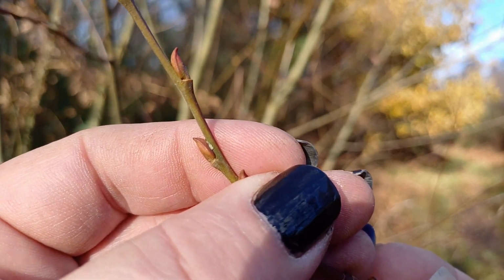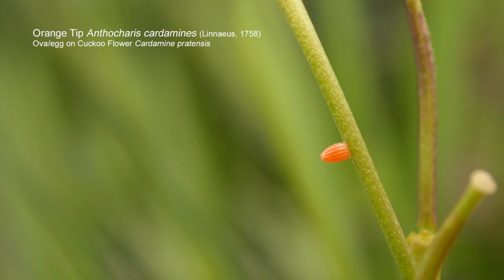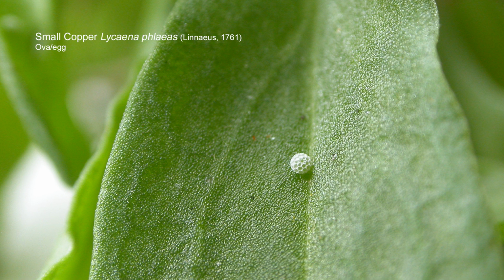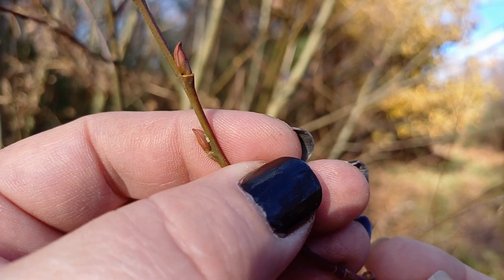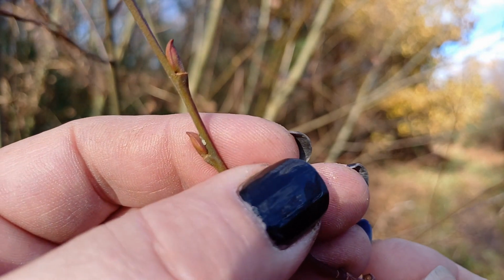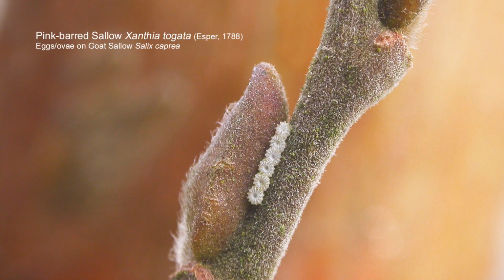Not all moth eggs are so nicely sculptured. Many butterfly eggs are, and indeed butterfly eggs can be beautiful objects. But moths, they don't always bother with finery such as that, but perfect placement every time by female pink-barred sallows, one of our most beautiful autumn moths. And when seen close up, these eggs are also absolutely beautiful objects.